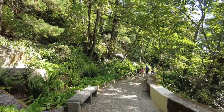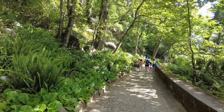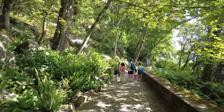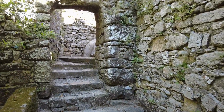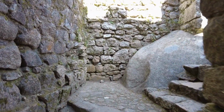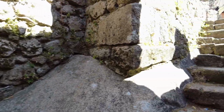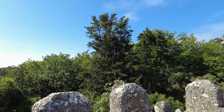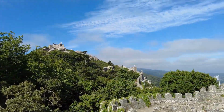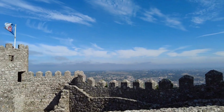It's precisely 10 a.m. and I'm walking already towards the Moorish castle through the main pathway, and then I'm going to walk along the walls and get a few images for you. So here I am inside the walls of the Moorish castle. I'm climbing up, and we'll get you some images of the beautiful views from the top. The Moorish castle is over two of the hills, and you already start to get a view of the panoramic from here.